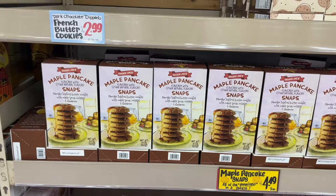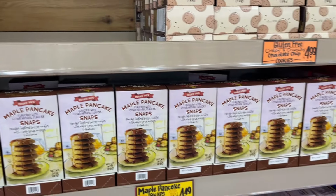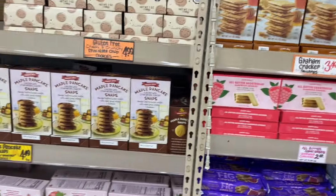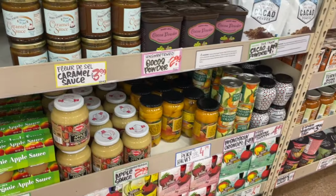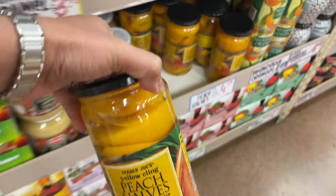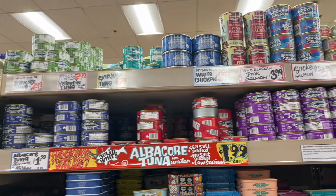Maple pancake. So these are the options in the pancakes. Maple pancake snacks. Graham cinnamon graham crackers, choco cookie things. Yes, and the peach halves with anchovy. Oh, of course, that's true. And that's why I kept saying try. That's my shopping so far.